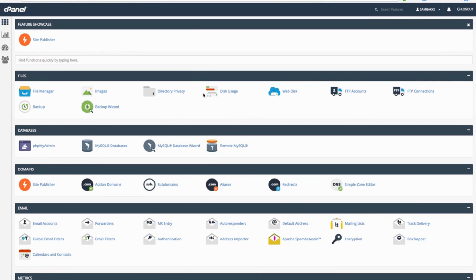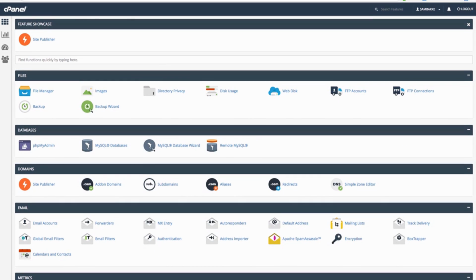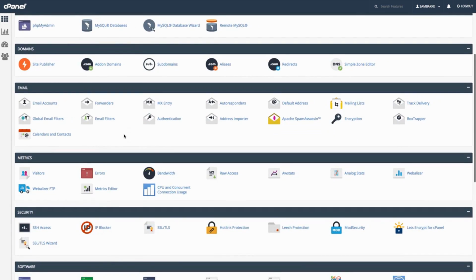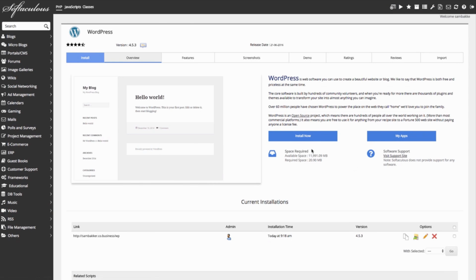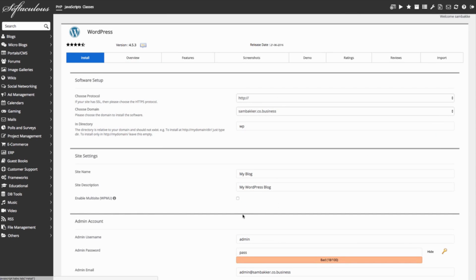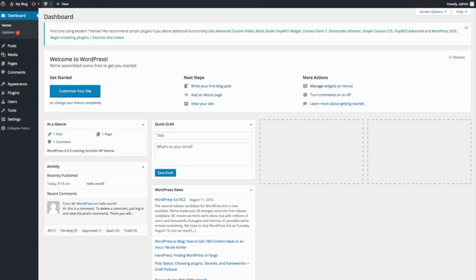All I did is I basically went down here, and you'll see on your cPanel when you get in here, and this is really easy, you can do this yourself as well, you can go down and you'll actually see Softaculous App Installer. This is how I installed it. I just clicked on this, and then I went to this page and I clicked on Install Now, and it installed. So I can go through it again with you really quickly. I set up my settings that you saw a moment ago. I clicked and selected which template I wanted to use, and then I clicked Install, and it installed that quickly. So that's how you can install WordPress.